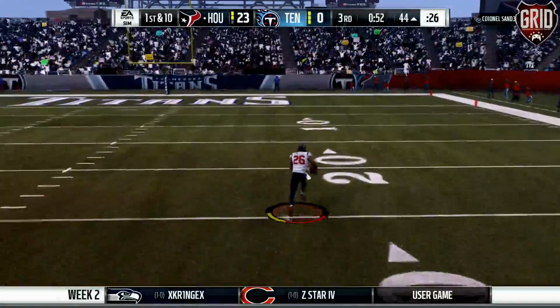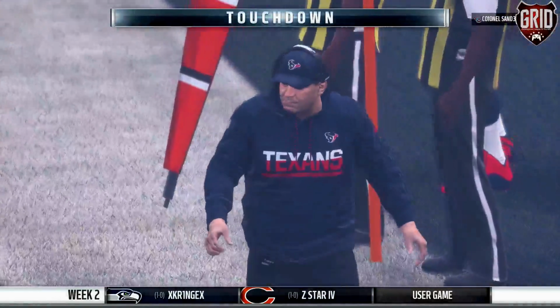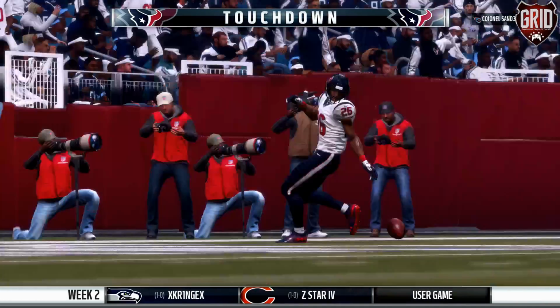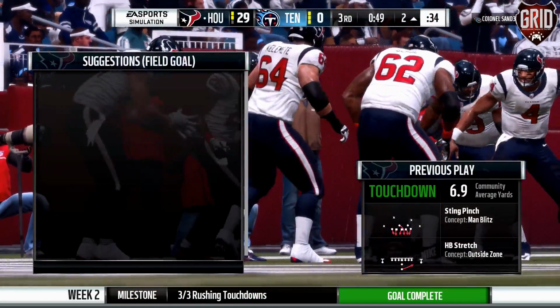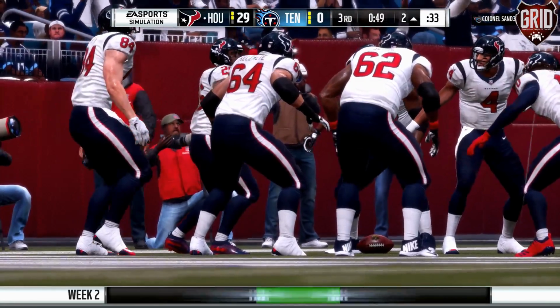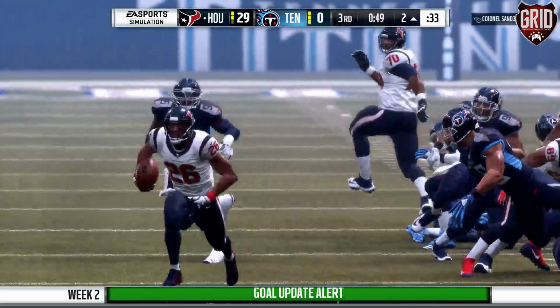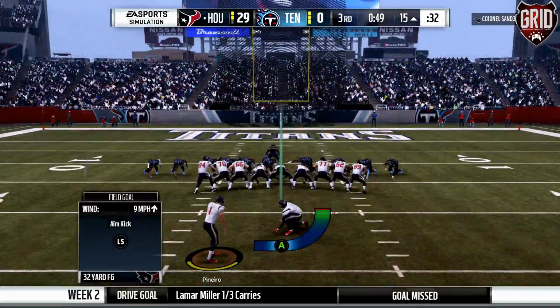And they've got Lamar Miller past the 20. Touchdown, Houston. Lamar Miller, 44 yards. And the Texans add on. He keeps carrying the ball into the end zone, and in this one, he's sort of carrying the team on his back. He's the reason that they lead right now, no question about it.